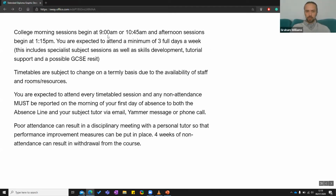But the lessons are normally 9 a.m. or 10:45 start. Afternoon sessions are normally 1:15. All those things are subject to change over the course of the summer and with the ongoing pandemic situation that we've got, obviously. But I'm just giving you examples of this year's timetable. You're expected to attend every timetabled session.